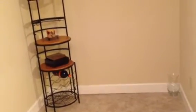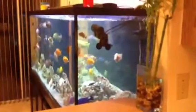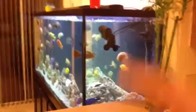I've been running about 1,000 gallons. So, just as a comparison, this tank right here is 6 foot by 2 foot by 3 foot. It would run out from right about here all the way to where my dining table is at, and run probably about to where that light is at, right there.